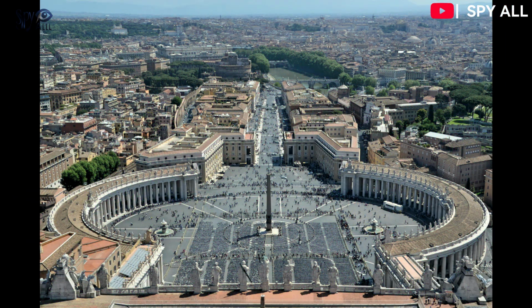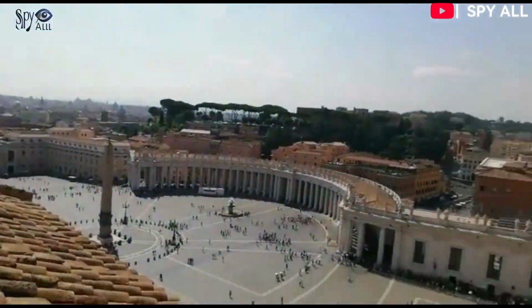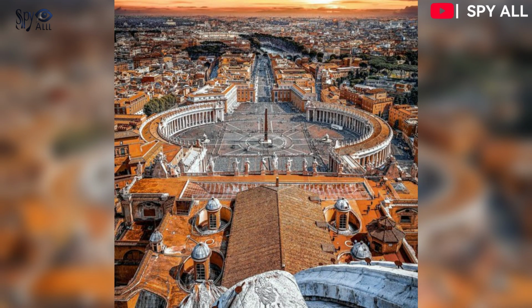Visitors can climb the dome via a staircase of 551 steps to reach the top. An elevator can be taken partway up, reducing the steps to climb. From the top, you're rewarded with one of the most breathtaking panoramic views of Vatican City in Rome.